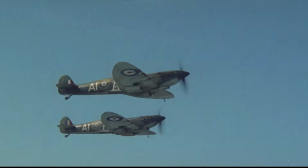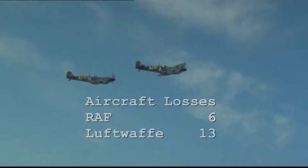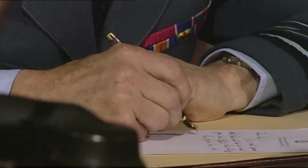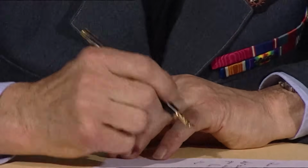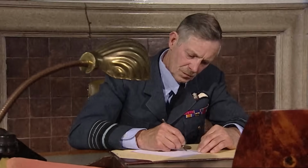By the end of the day, the RAF had lost 6 aircraft. The Luftwaffe, 13. No ships had been sunk in the Channel. On the day that would later be described by the RAF as the start of the Battle of Britain, the RAF had shown its capability. This was largely thanks to the foresight of one man, Air Chief Marshal Sir Hugh Dowding, Commander-in-Chief of Fighter Command.